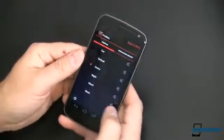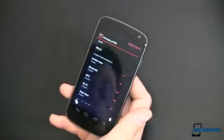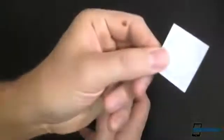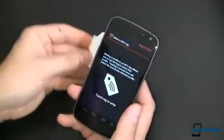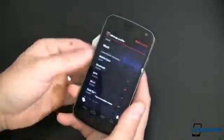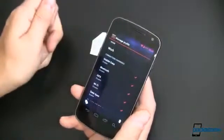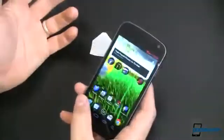Let's go to work. Let's say I'm at work now. So here I am at work. Let's program this tag to be my work tag. Tag successfully written. There you go. Work. Okay, so that's it. What do I do with it?